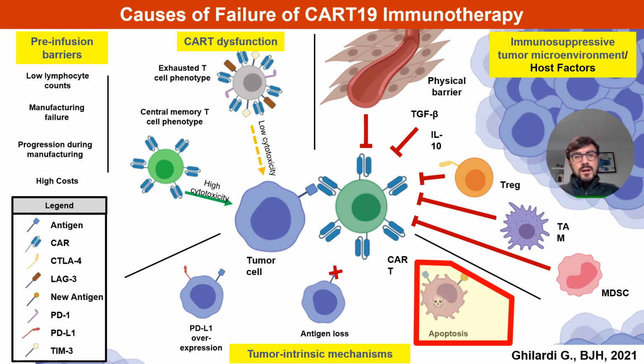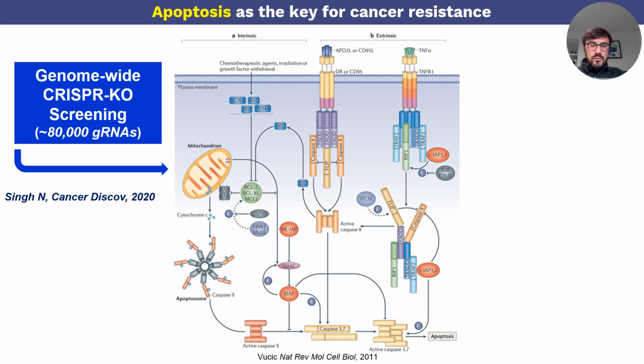So we discussed a lot the CD19 negative relapses, but I think it's important also to think about the CD19 positive relapses. Usually they happen when the T cells are not very functional, but sometimes we do see T cells that proliferate, they persist, but still the patient relapses. And we set out to study this in the lab and then in the clinic. And so to summarize some of the work that was published before, we took two unbiased approaches. The first one was a genome-wide CRISPR-Cas9 screening.